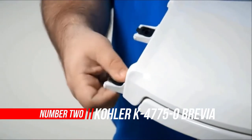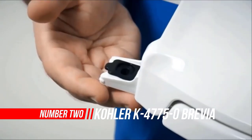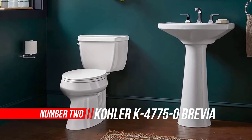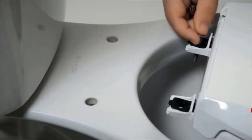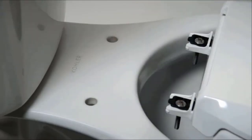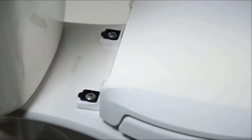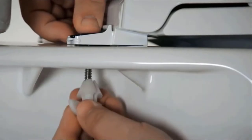Number 2. Kohler K47750 Brevia Toilet Seat. Engineered to ensure a proper fit on one- and two-piece toilets, this Brevia seat complements a wide variety of round front toilet designs. Sturdy plastic construction resists staining, chipping, and fading, while the ergonomically contoured seat enhances comfort.